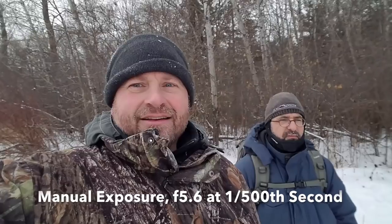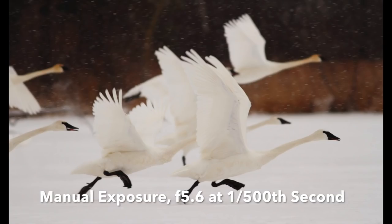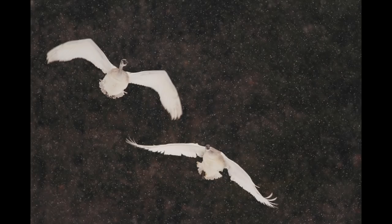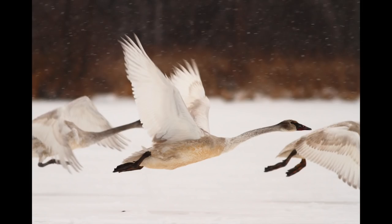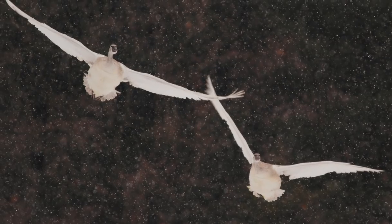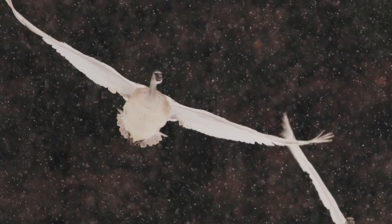and then hold it on manual exposure. I was dialed in today at ISO 400, f5.6, and 1/500th of a second, and I just kept it because the conditions were not changing a whole lot. A couple of my shots look a little muddy, some of them are a little bright, but for the most part I feel like I kept what I needed. And so when they did that burst and flew into the snowflakes, I was able to freeze the action and also hold the exposure.